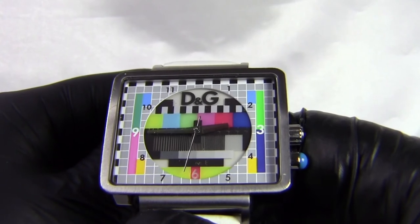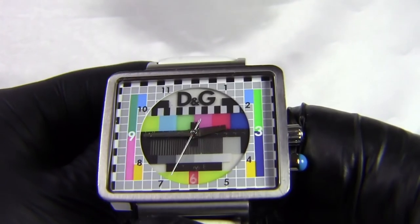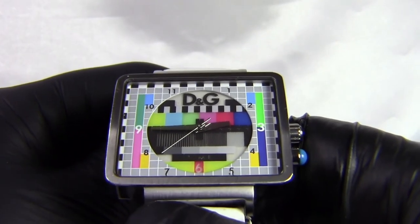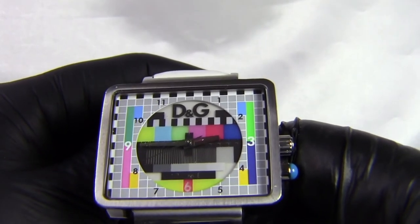One thing you'll notice on the face is that there is no date window on this watch. Again, it's just timing only, but then you don't buy it for that. You buy this watch purely as a fashion watch because of its style and design in its face.